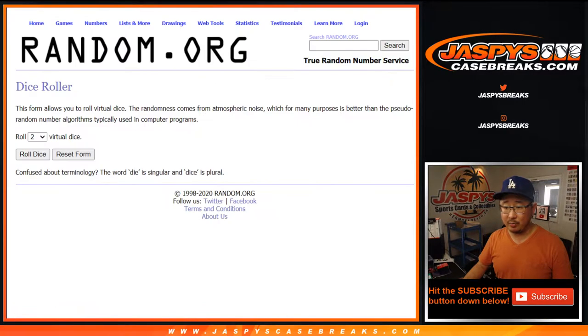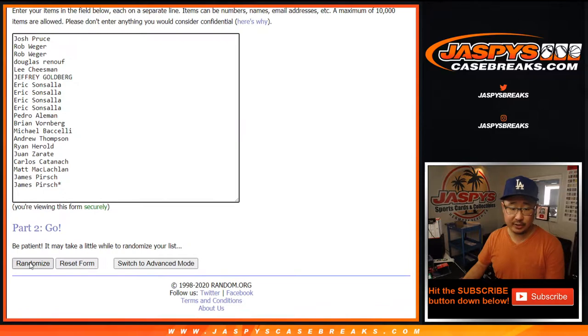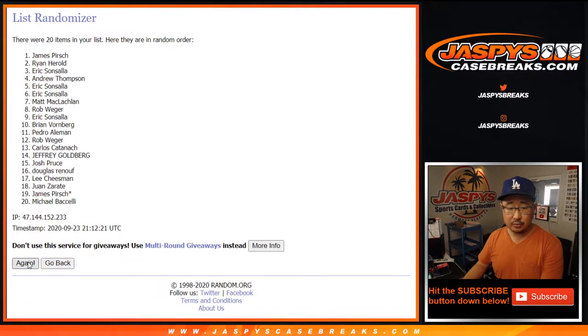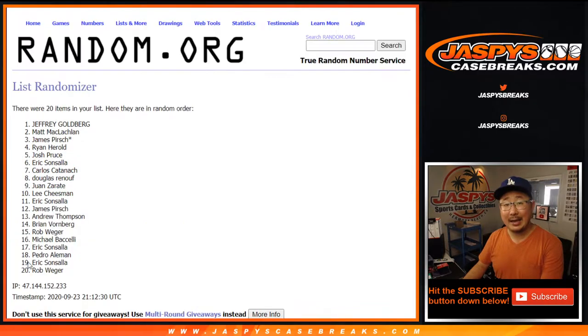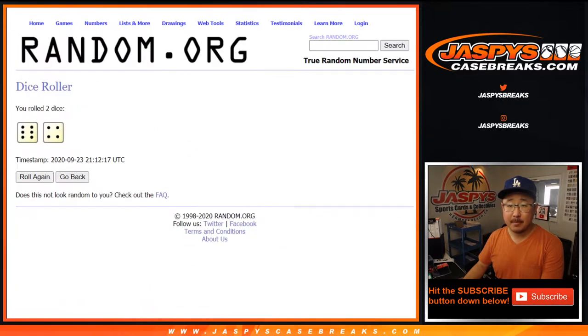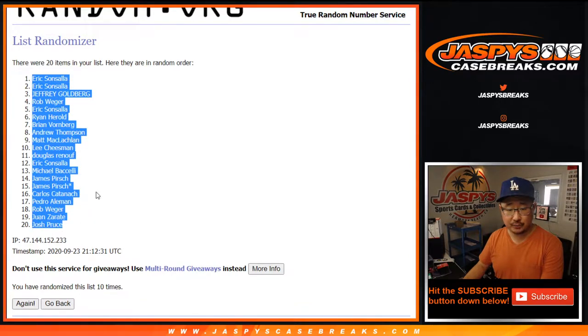Two box break number one. Let's roll it, let's randomize it. 6 and a 4, 10 times for each list. 1, 2, 3, 4, 6, 7, 9, and 10th and final time. There you go, 6 and a 4 after 10 times. We've got a couple Erics down to Josh.